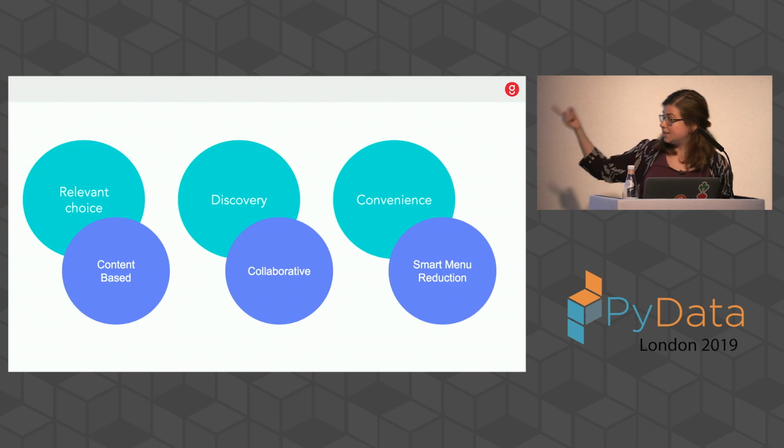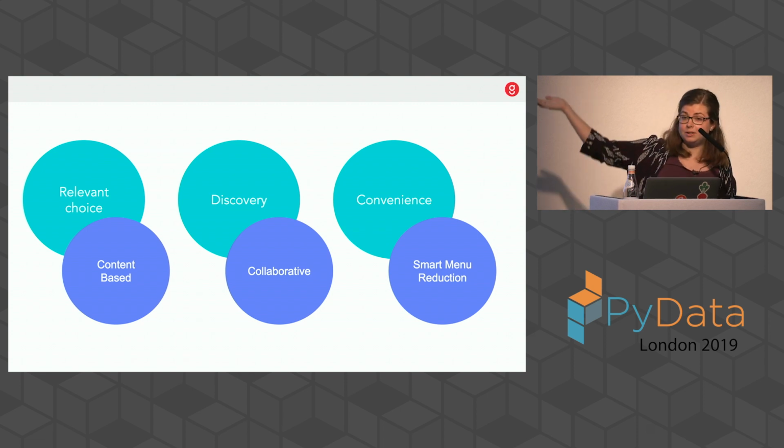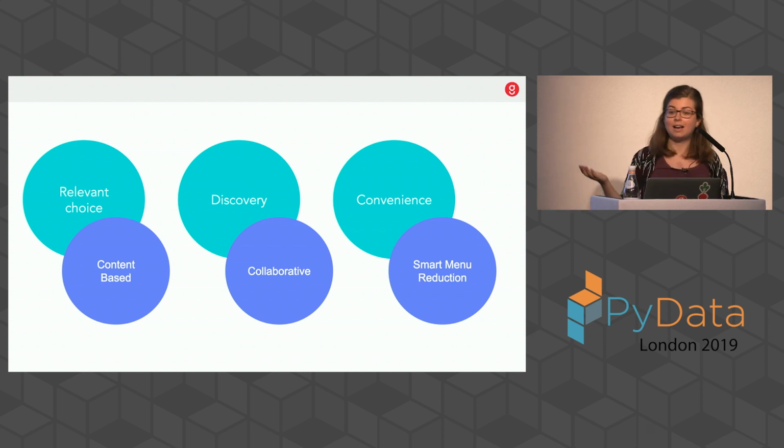And yeah, just to finish off with what I started first, again, hopefully you can see how we addressed relevant choice through the content base by giving people what they really want. We address discovery through our collaborative filtering, and then we're addressing convenience through that smart menu reduction, making sure that people can find what they want quickly.